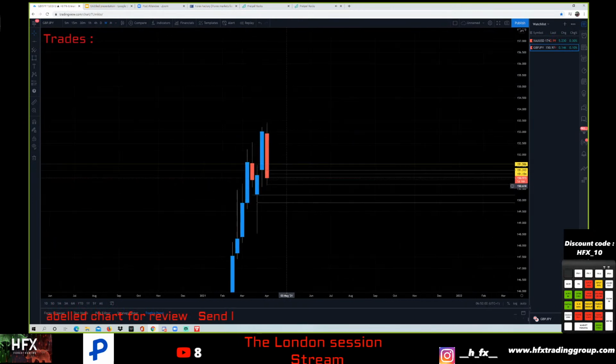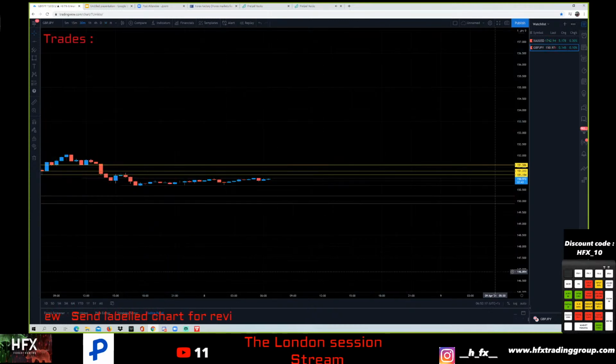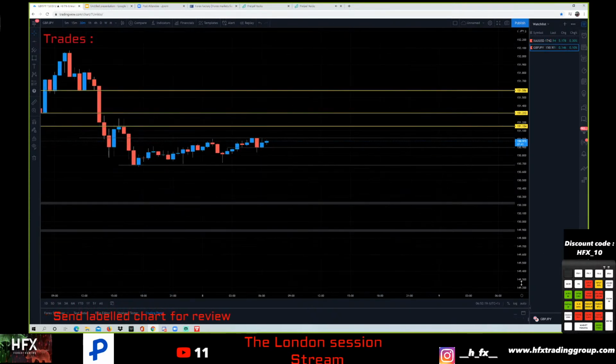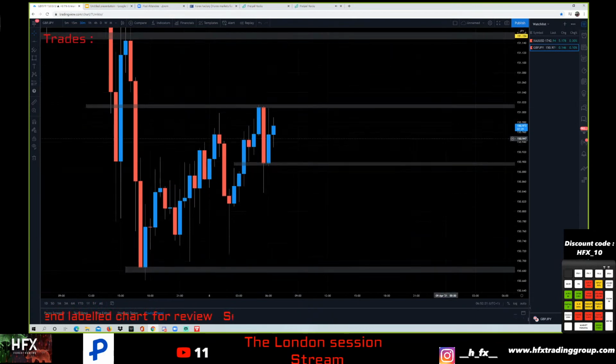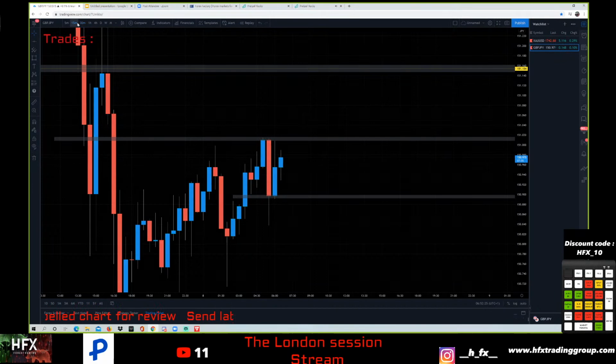Looking on the weekly perspective, we're already below previous weekly support. We're already at the previous weekly low at this point. We also have this previous level here around 158.60, which is a key area. So I think there's a lot riding on this, but we'll see. We will see whether this is a pullback to start heading further bearish.